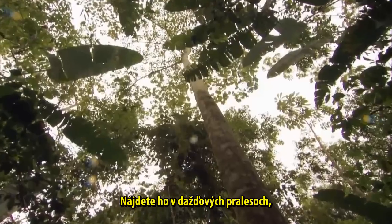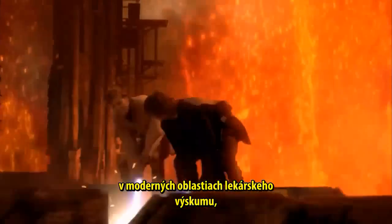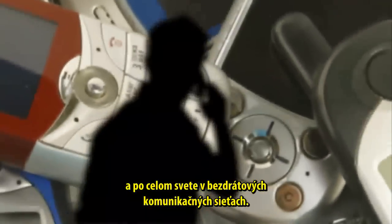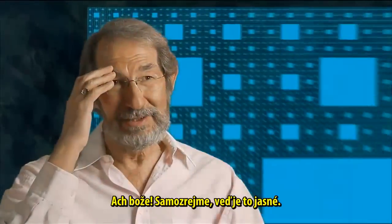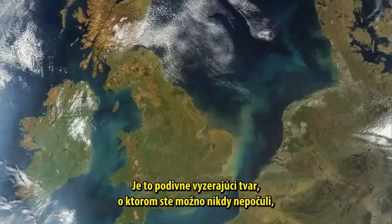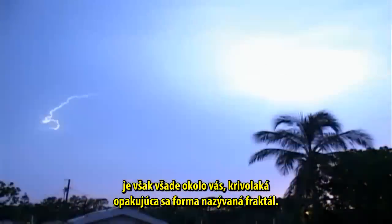You can find it in the rainforest, on the frontiers of medical research, in the movies, and it's all over the world of wireless communications. One of nature's biggest design secrets has finally been revealed. My God, of course, it's obvious. It's an odd-looking shape you may never have heard of, but it's everywhere around you. The jagged, repeating form called a fractal.